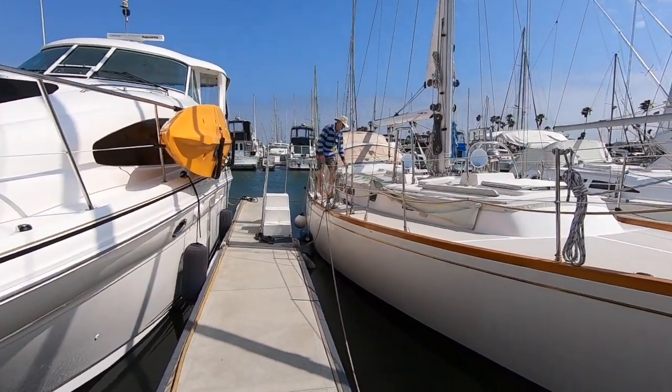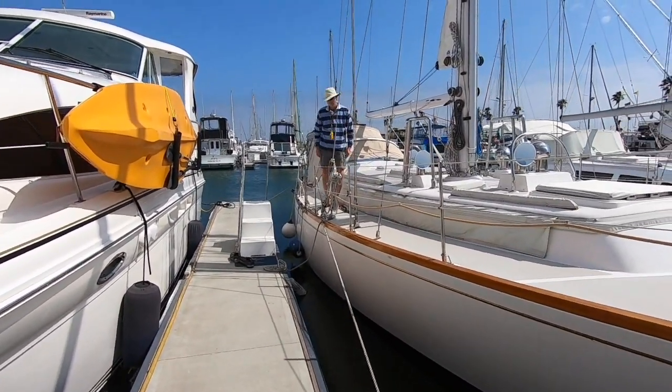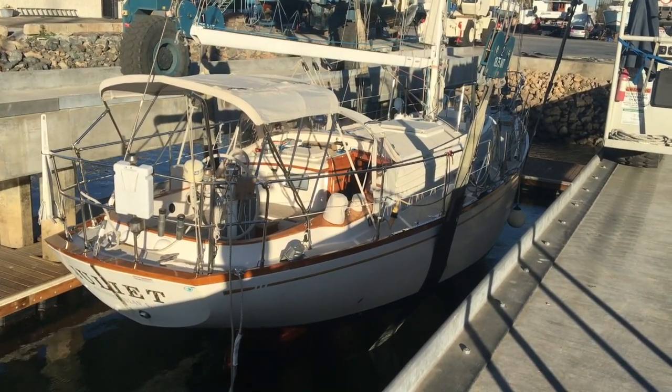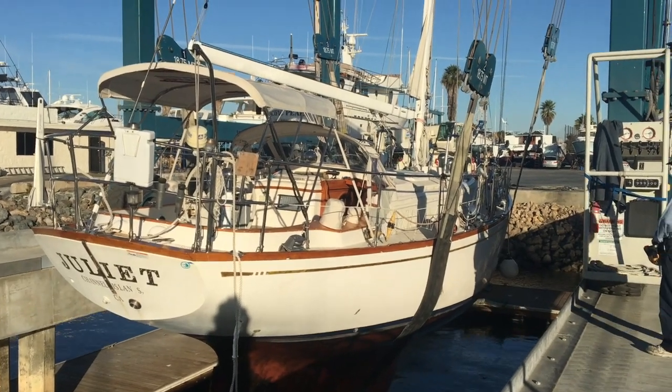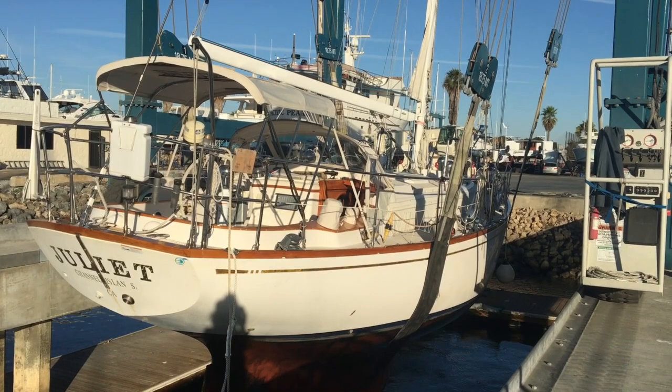Well, that's all for today. We're going to be out of commission for a bit, as Juliet needs a haul out. This is actually a clip from the last time she was hauled out, a couple years ago. It's always nerve-wracking to see your boat get pulled out of the water by straps. But we'll have some more episodes coming up as we get closer to cutting the dock lines for good.